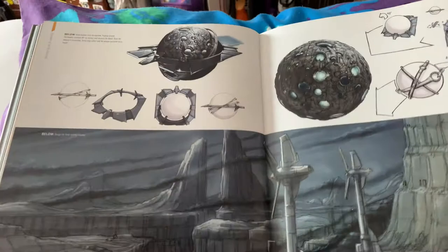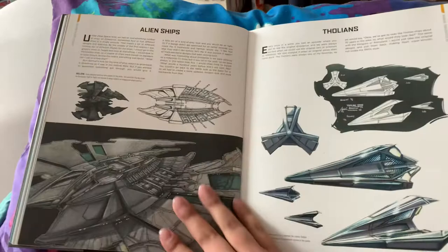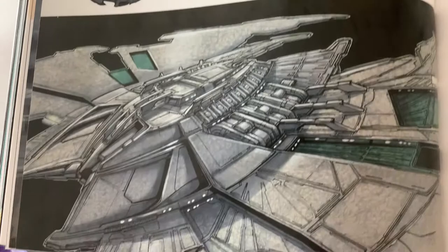Helix. But, yeah, that's just me. Whatever. There's probably other art books out there. Zindi. Little two-pager there. Alien Ships. Tholians. Klingons.